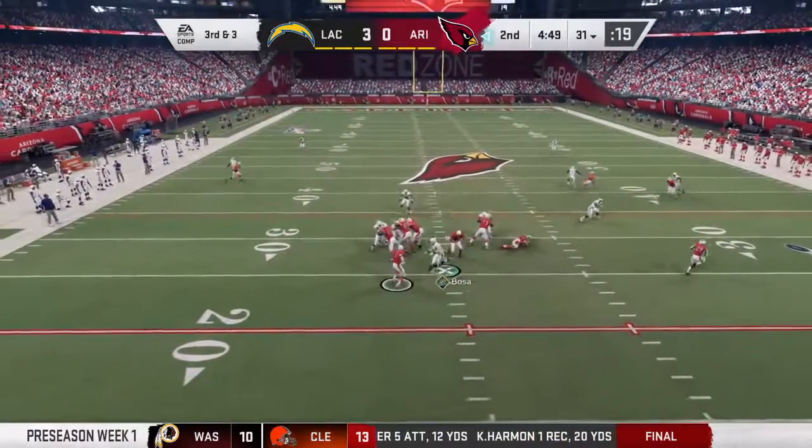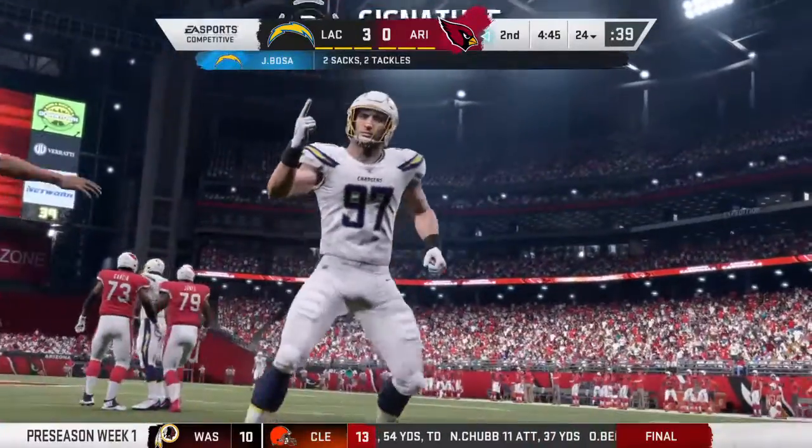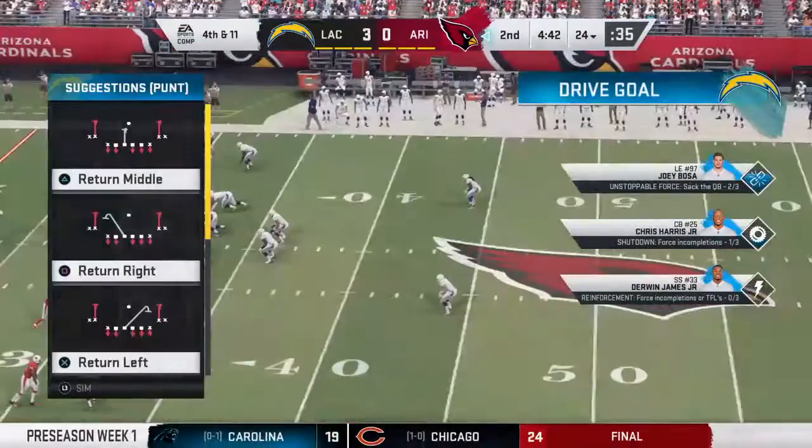Now Hundley. Nowhere to escape, and he goes down. Joey Bosa able to drop him that time for his 2nd sack of the evening.